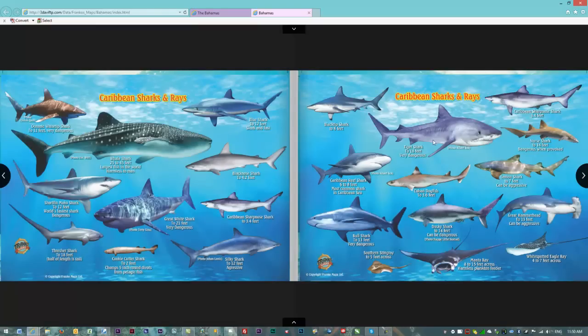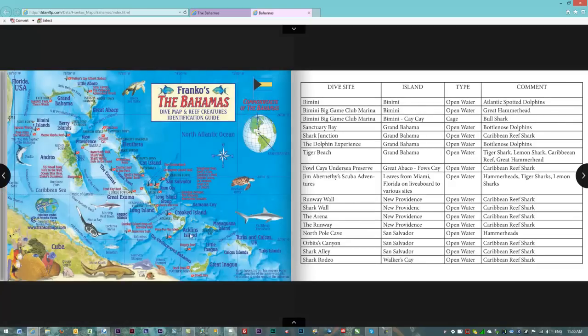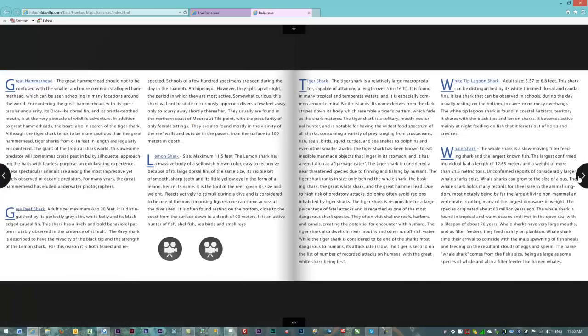We also include the Franko Maps shark and ray card as part of each flipbook. So in Fiji we have the Fiji shark and ray card. In Hawaii we have the Hawaii shark and ray card. And we linked all these back to Wikipedia to make it really easy and convenient for everybody. That's kind of our flipbooks and what they do.